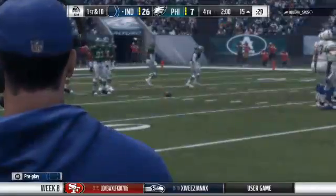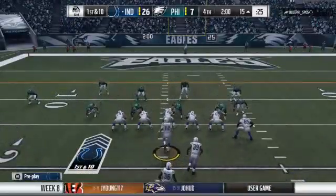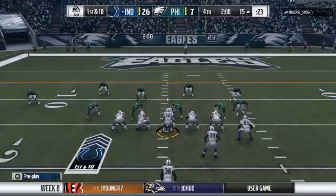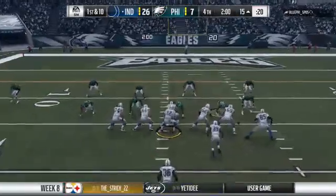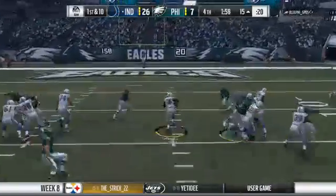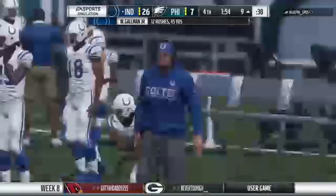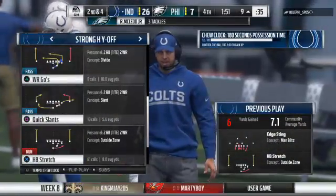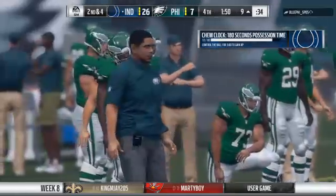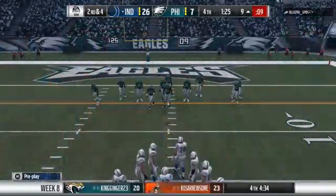So here we go, 1st and 10 now. This is Gallman, able to push his way forward here for a good little gain. It's a 6-yard pickup, and it gets him to 2nd and 4. Starting to become a tough spot for this defense. You're down, fourth quarter, looking a little fatigued maybe on that side of the ball.